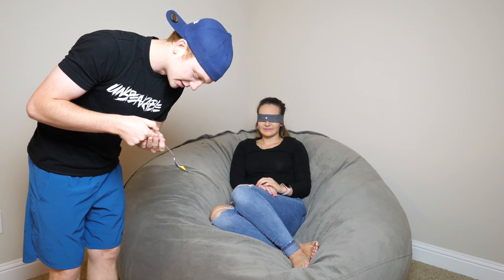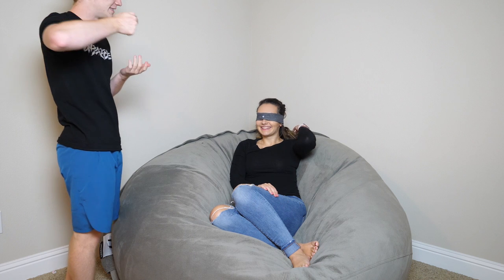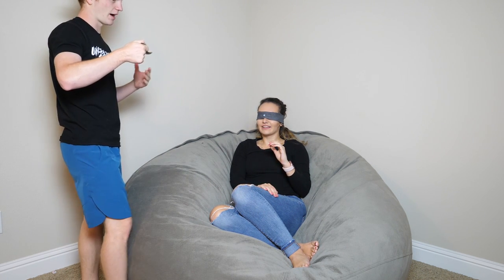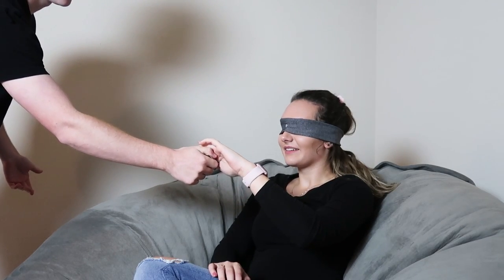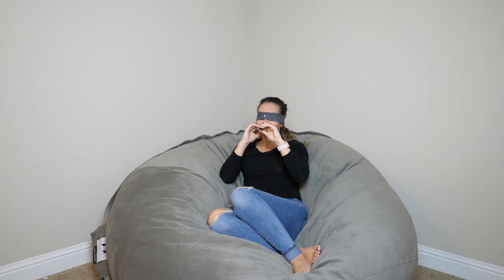So the reason I chose this item, like I said earlier, is this is just something that she hates. Wow, okay. So it's sitting on the spoon. Is it liquid? I'm not gonna tell you, you'll find out. You can either lick it or you can just go all in and eat it. Am I gonna spill it on myself? No, you won't spill it. Alright, go ahead.